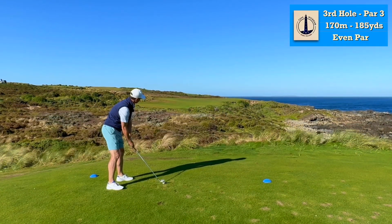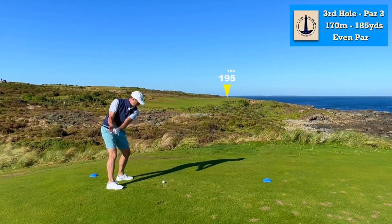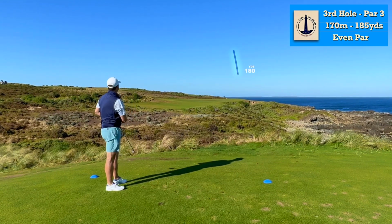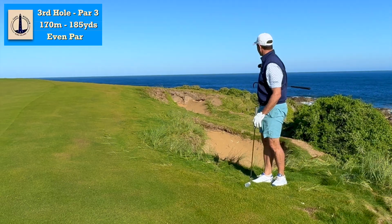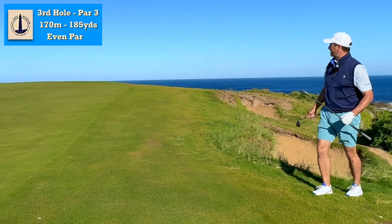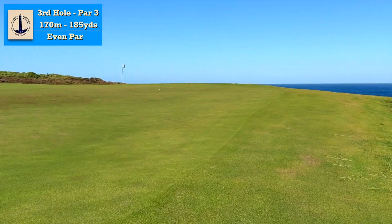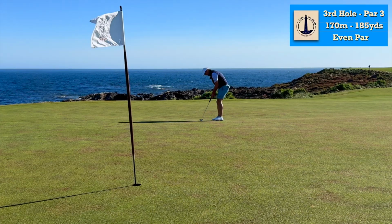The third is a par 3 with a huge green complex and a beautiful setting. With a green this big, it's hard to believe I missed it, but I did. I found the trap and my normally astute camera woman forgot to hit the record button for my sand shot. Leaving myself a good 25 feet from the pin was not ideal and made for one tough par putt.